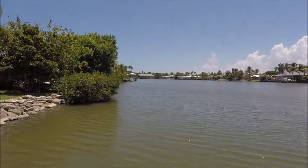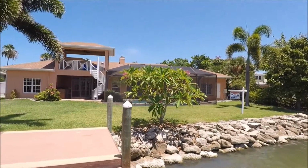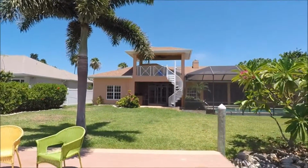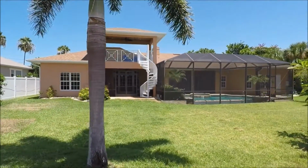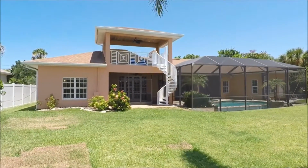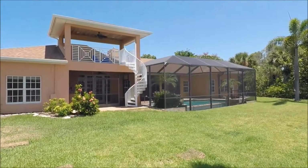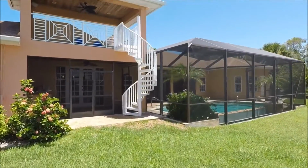And as much as I would like to stay there for the next hour, just taking it all in, I do have to keep the tour moving along. So we're now looking at the back of the home. You can see it's nicely landscaped. We're now going to head up the stairs to the second floor.